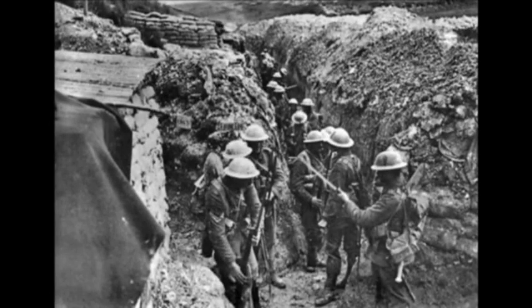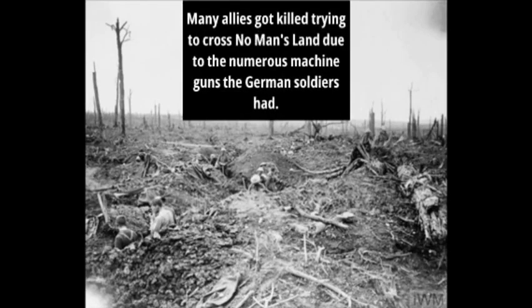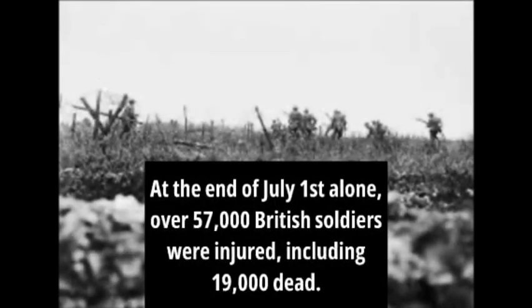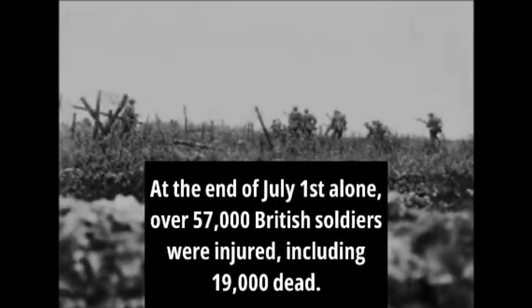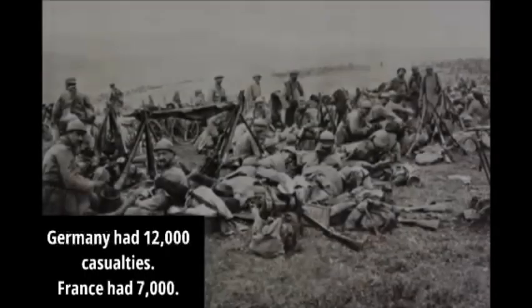While the Allies were trying to get across no man's land, many were killed due to the machine guns that the Germans had. At the end of the day of July 1st, there were over 57,000 casualties on the British side, including 19,000 deaths. The German and French numbers were much lower, being at 12,000 for Germany and 7,000 for France.